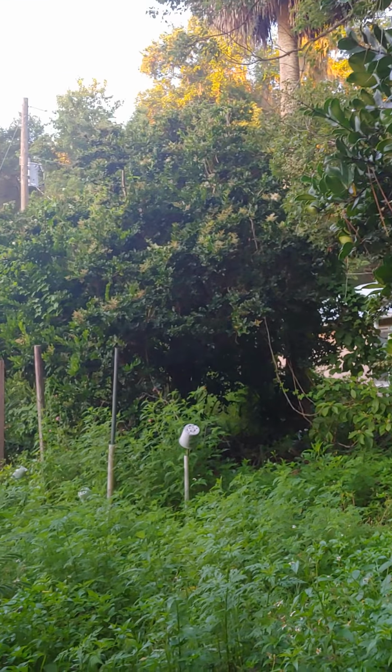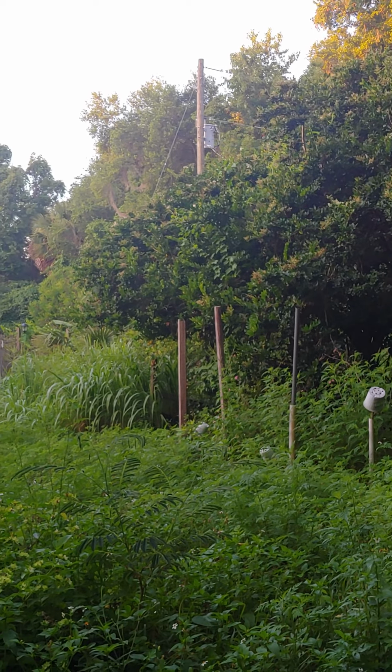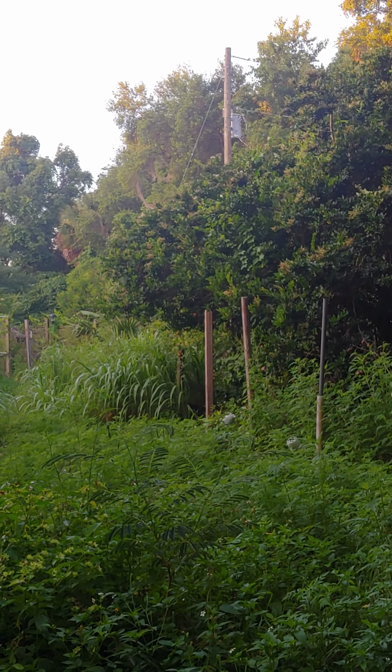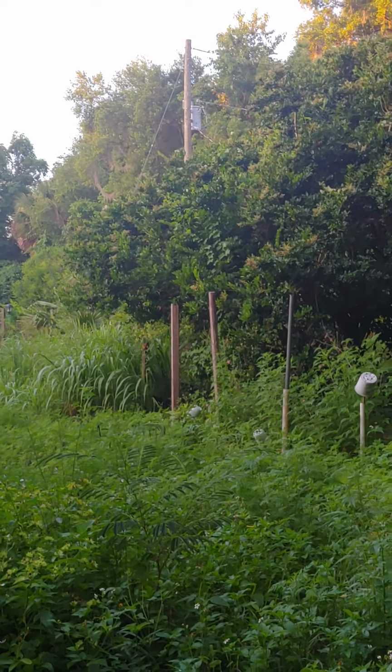What can I talk about while Toby's making me wait? Got little avocados growing there against those posts. May avocados, which is a weird name because they don't ripen in May.